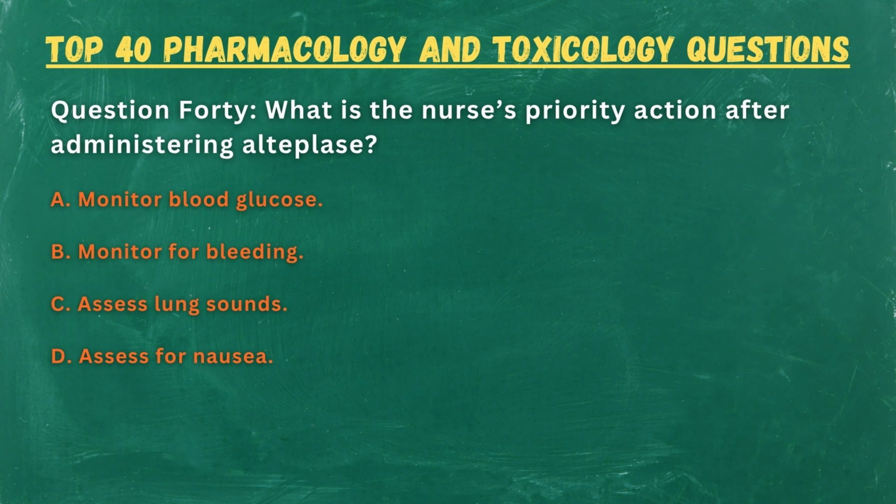Question 40. What is the nurse's priority action after administering alteplase? A. Monitor blood glucose. B. Monitor for bleeding. C. Assess lung sounds. D. Assess for nausea. Answer: B. Monitor for bleeding.